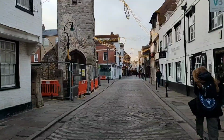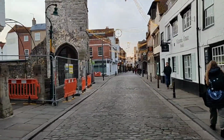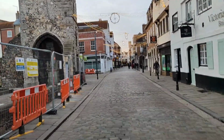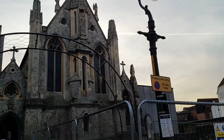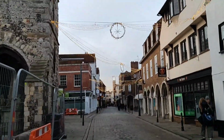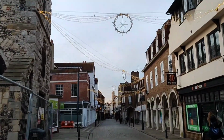Canterbury has been a religious centre in medieval Christianity in Europe. And this is a historic church. The Christmas lights are still on.